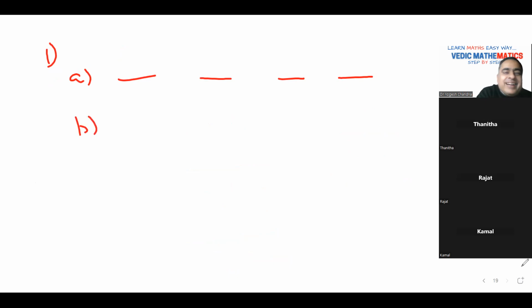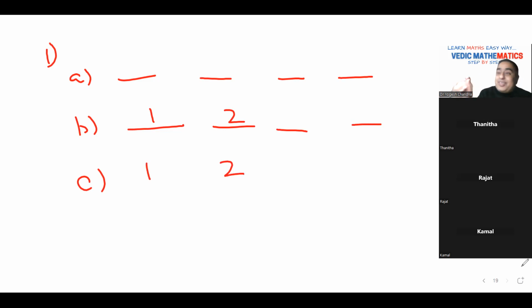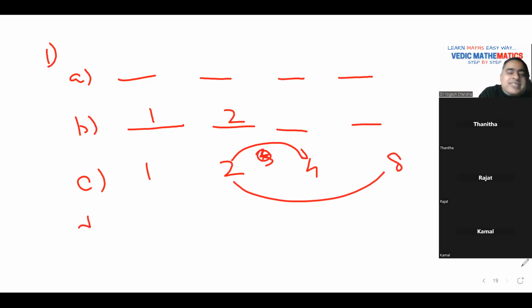Second, write 1 on the first, 2 on the second, because I am finding out for 12 cube. Can you all do it? See how interesting it is. 1, 2. Now, third step, find the square of 2. What is the square of 2? 4. Write down here. Find the cube of 2. 8. So at the fourth step, I have 1, 2, 4, 8.